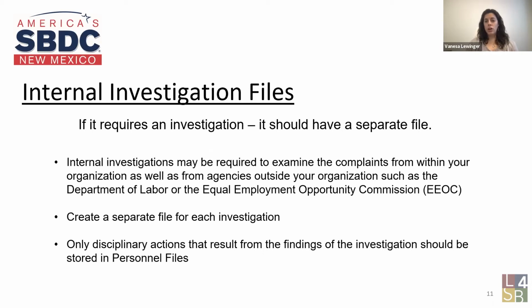We want to make sure that we have a central location to put all of this documentation, because the last thing we want to do is file Jane's statement in John's file, and then he asks for access, and now he has access to all this confidential information. So super important to have a separate file on hand.